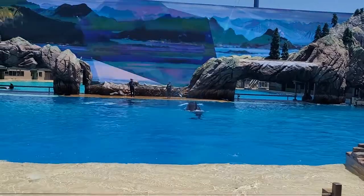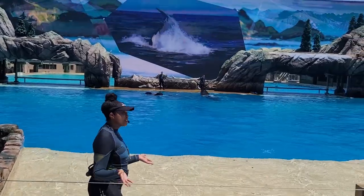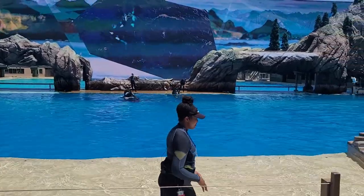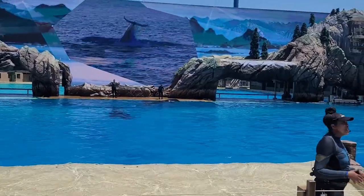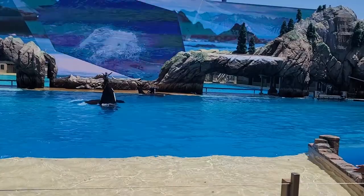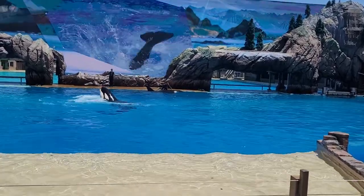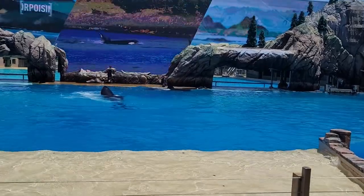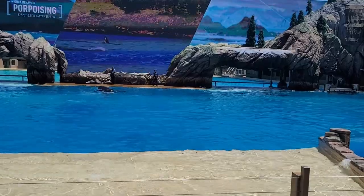Play is an important part of everyday life work for the whale. It's used to teach young whales how to hunt and progress their skills as they grow. Orcas can be seen showing their playful side and interacting both in the wild and here at SeaWorld. Porpoising is when a whale swims fast at the surface, breaking out of the water briefly.